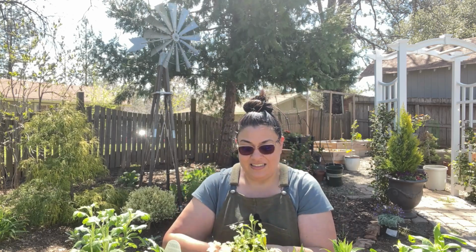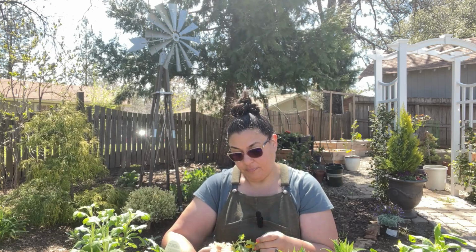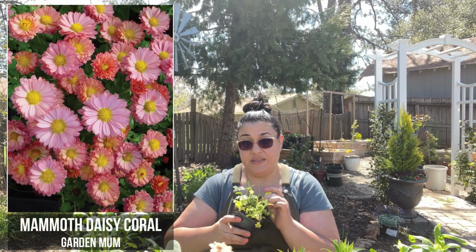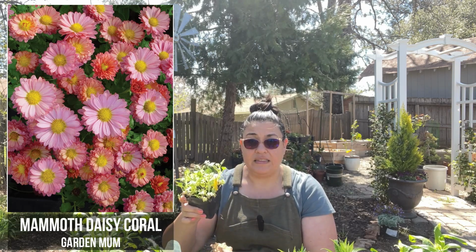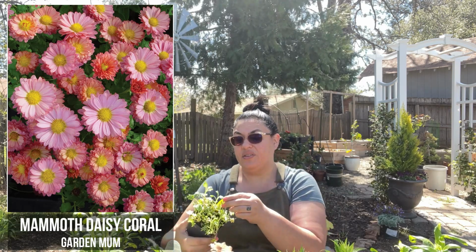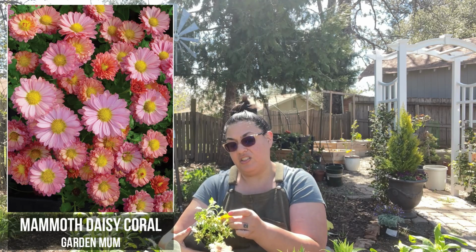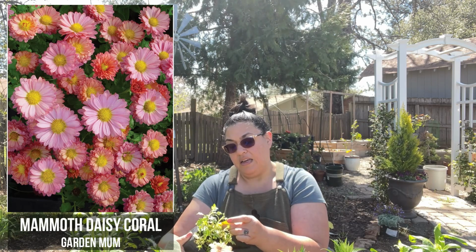And then I got more mums. These are the mammoth coral mums, and these ones are really neat. These have also been on my wish list for a little while. They get 20 to 36 inches tall, and they go in full or part sun.